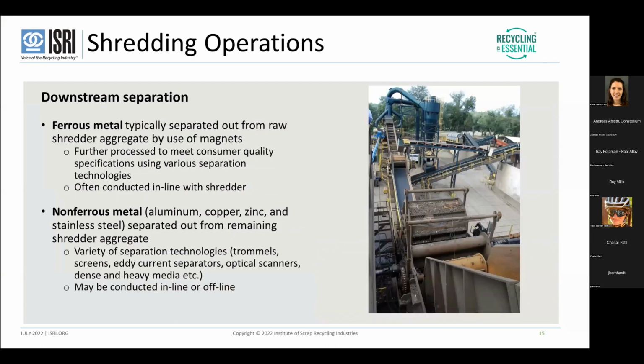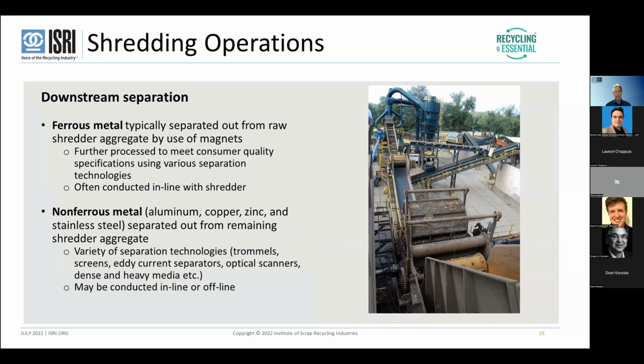So downstream separation, this picture here shows you a view from the in-feed to the shredder, and then beyond the shredder, it goes to a magnet, and then it goes to non-ferrous separation. The ferrous metal is typically separated out from the raw shredder aggregate by use of magnets and maybe further processed to meet quality specifications. It's usually conducted in line with the shredder.